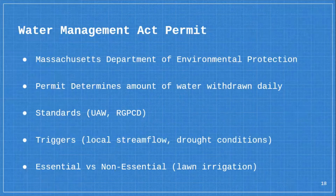All right, what is the Water Management Act permit? Well, public water supplies in Massachusetts are regulated by the Massachusetts Department of Environmental Protection. They'll issue either a permit or registration, but I won't get into the differences between those two right now, so we'll just talk about the permits. These permits will determine how much water a public water supplier like the Westford Water Department can take out of the ground or out of a source on a daily basis.